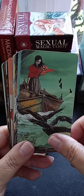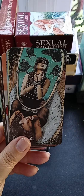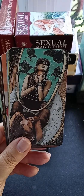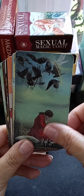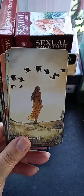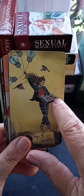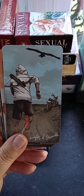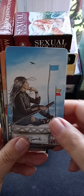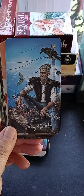Six of Swords. Seven of Swords. Eight of Swords. Nine of Swords. Ten of Swords. Page of Swords. Look at light bulbs. Ideas. Research. Knight of Swords. Queen of Swords. King of Swords.